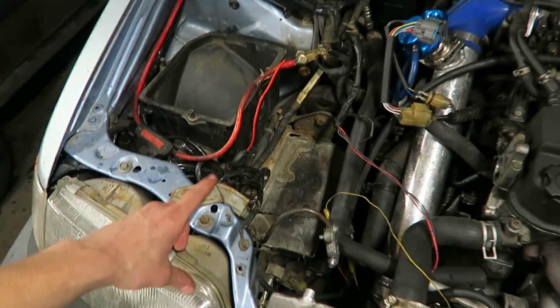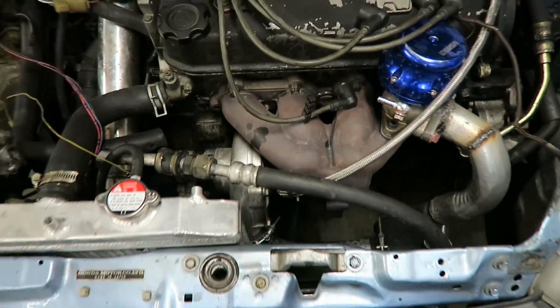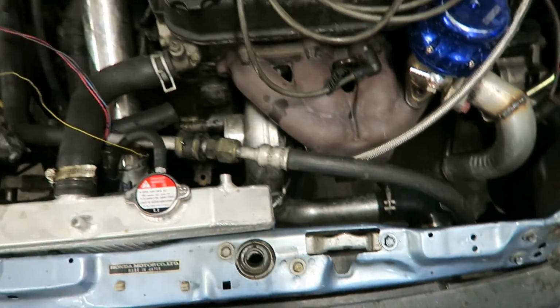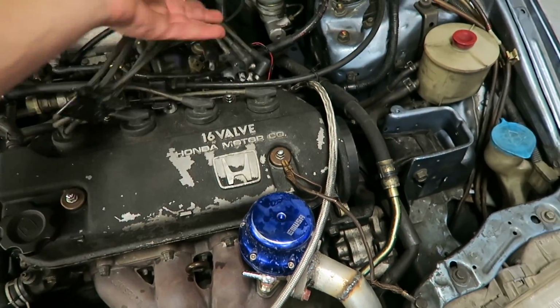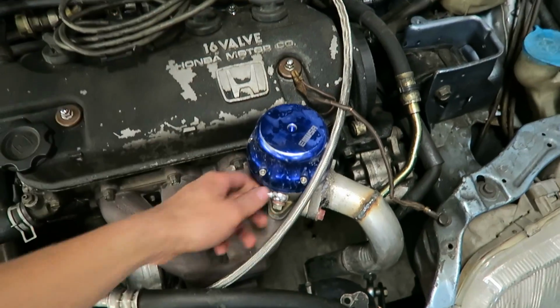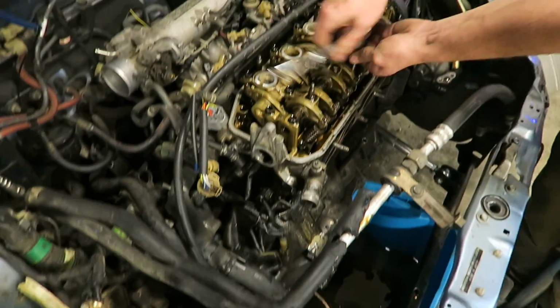Okay, so we already took the battery out for right now. They're working on getting the bumper off so it's easier to get to the intercooler, because we need to disconnect all the intercooler piping to get the turbo off of there. And I'm gonna start unplugging shit from up top. Alright, so we got the turbo off, we got the battery tray and all that shit out, got the valve cover off.